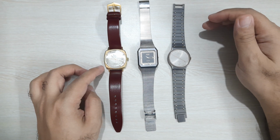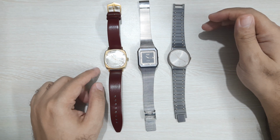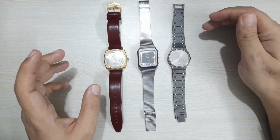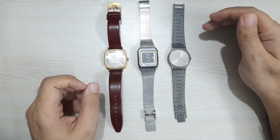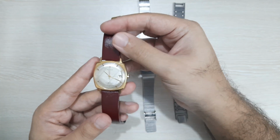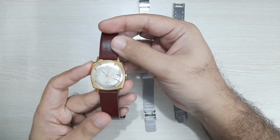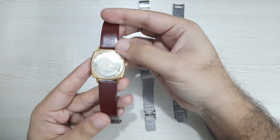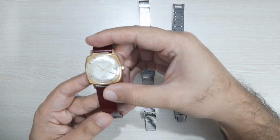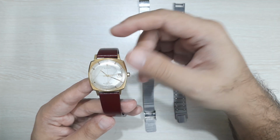This was given to my father by his older brother, my uncle. Now, my uncle back then, he was into watches. He had a small watch shop as well. So sadly, my uncle has passed away a while ago. But he was also in Saudi Arabia. So when my father went to Saudi Arabia, he gifted him this watch. And he told him about how legendary this brand is, and it's a Swiss automatic and stuff like that.